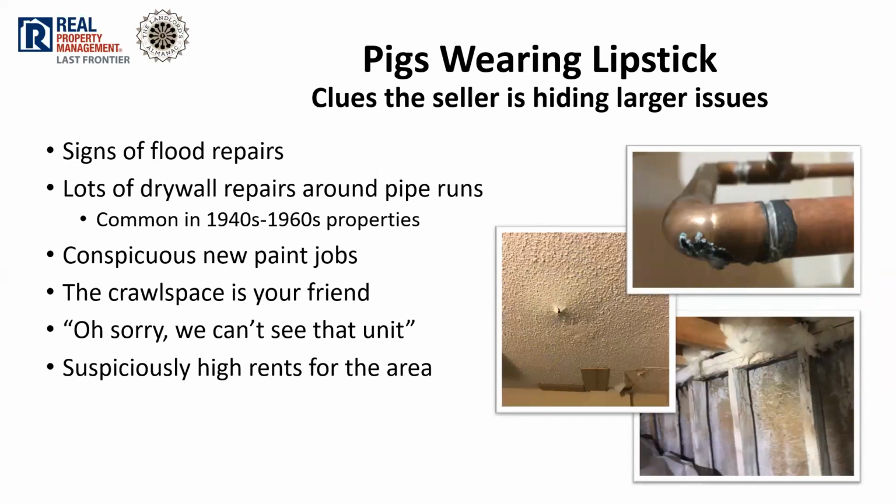In the crawl spaces, look for white powder on the dirt. If somebody's had a big sewer backup, they'll go get lime from Lowe's or Home Depot and sprinkle it down there to cover up the smell. And it does digest it, but if it's not taken care of and covered properly with vapor barrier, it can still release pathogens and stuff up, which can cause diseases and make people sick and make it smell bad.